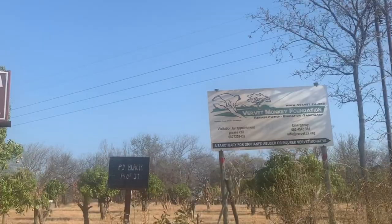Alright, so right now we're headed to Zanin, where we're going to start our volunteer work at the Vervet Monkey Foundation. We're going to be there for a month working with orphaned vervet monkeys that are rescued from the wild, just caring for them, feeding them. It's baby season right now, so hopefully there'll be a lot of babies. We'll try to film as much as possible and show you guys what we're doing while we're there for the month. It's going to be fun.